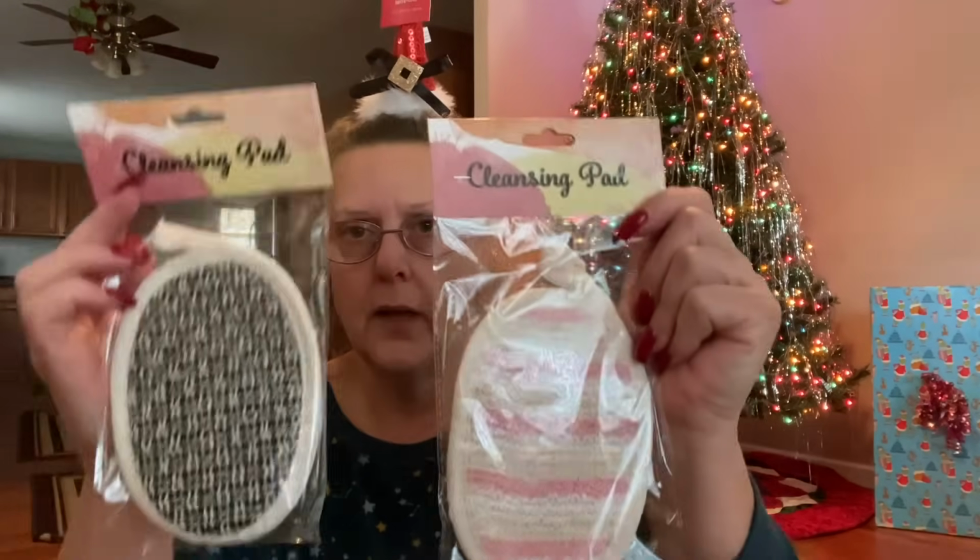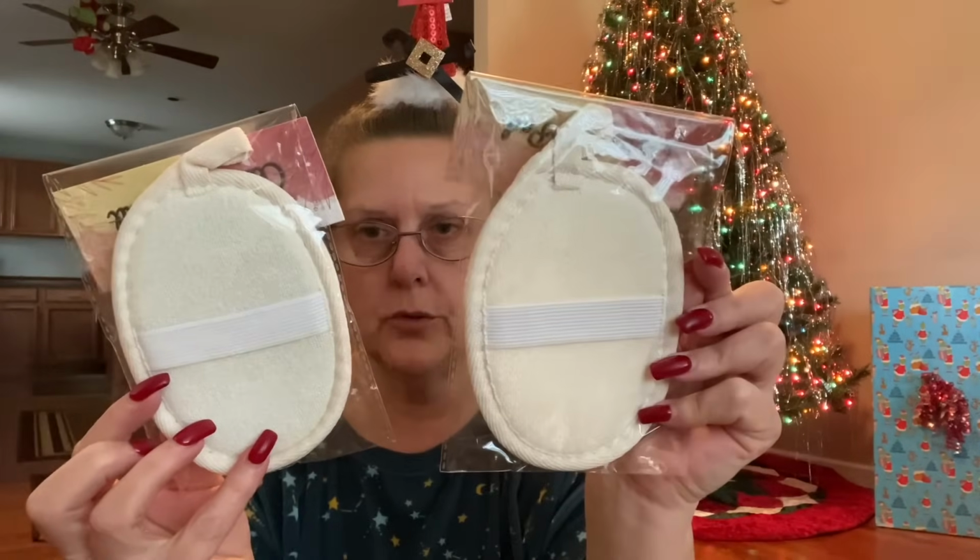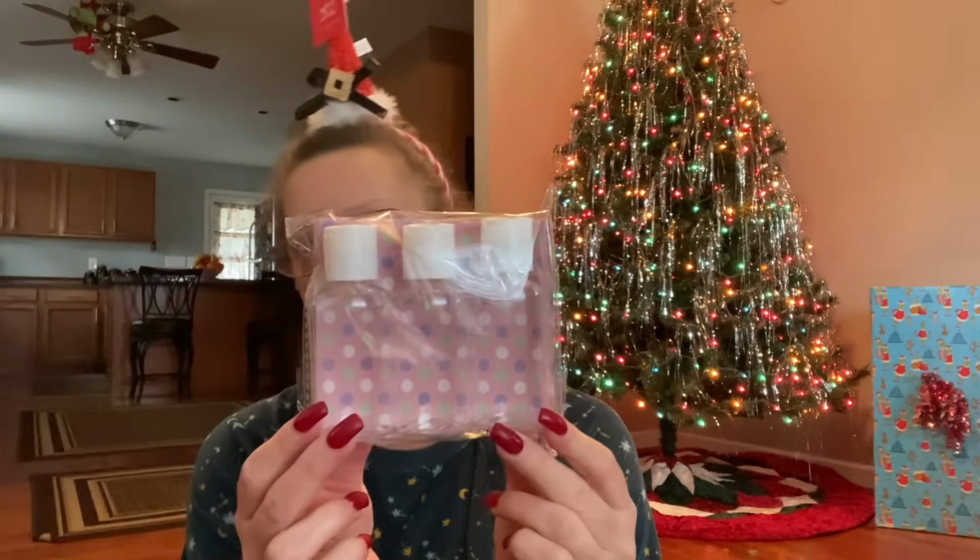And then, speaking of the bath department, I saw these little scrubbers and I got a couple. They're called cleansing pads. I got two different ones. They look like this, and they have the little handle on the back that you slide your hands through. Check them out.